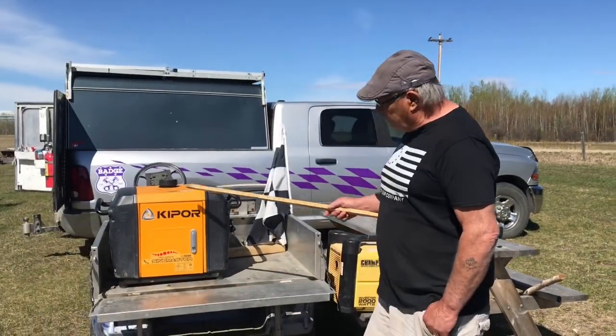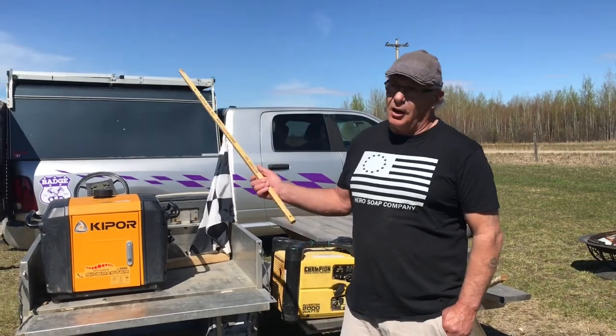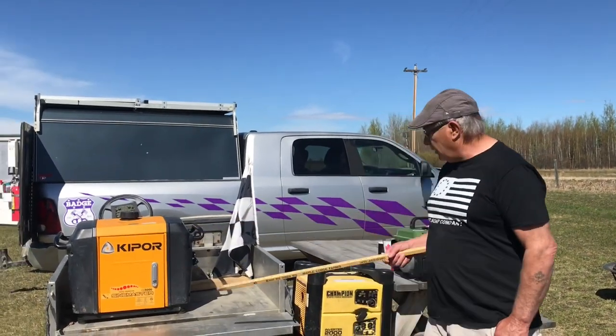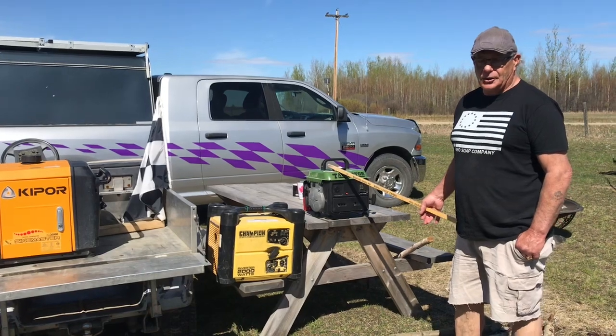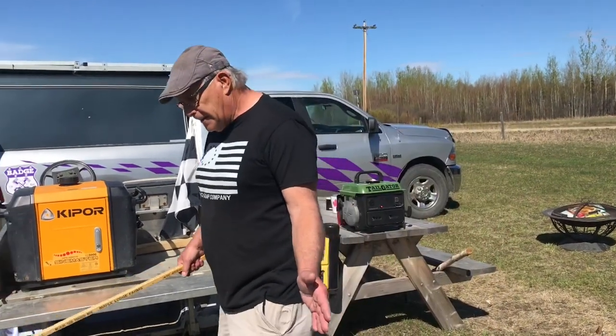Like this one here, in Canadian dollars, costs you about $3 a day. This one here costs you about $1.50 a day. And this one here is just under $1. So that's the difference between the generators. You have to think about all that stuff, right?